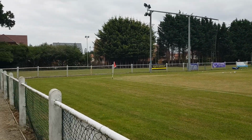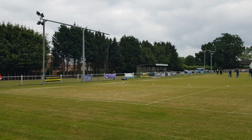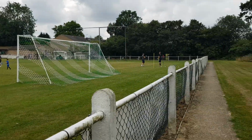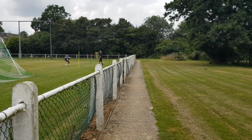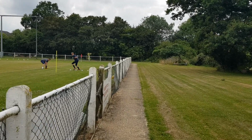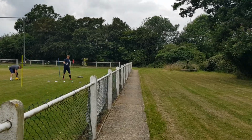Looking back at where we've just been, I quite like that group of trees up there, the folding floodlights and the stand where I will probably sit today. So stay tuned, I will do some clips of the game, and then there'll be a bunch of stills at the end of it. And happy days. Oh, it's good to be back.